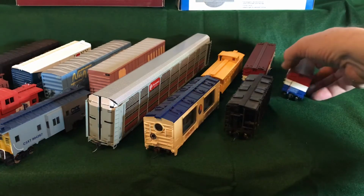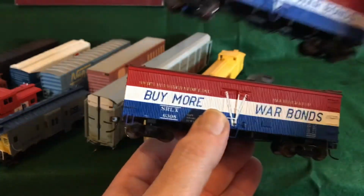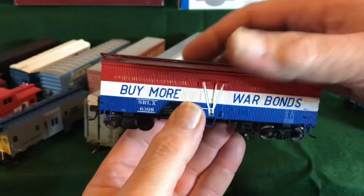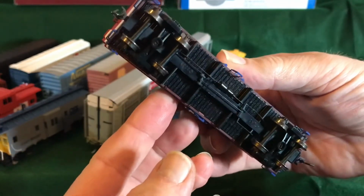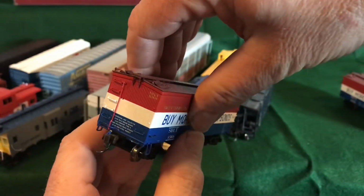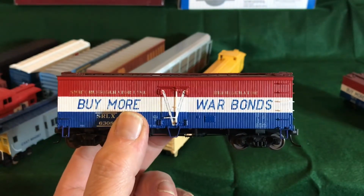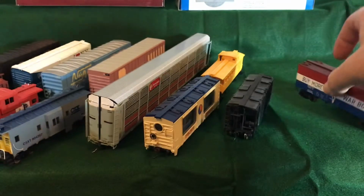And then also from Dave's Trains and Things, these are both used, but they're Atlas. And these are so cool. They're wood reefer cars. Nice detail, metal wheels. It's got that Atlas quality. I'm really becoming a big fan of Atlas stuff because it has a lot of detail, but price-wise, and they're a little more robust, I think, than some other models.